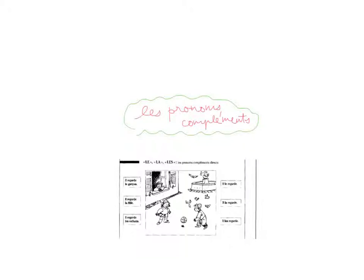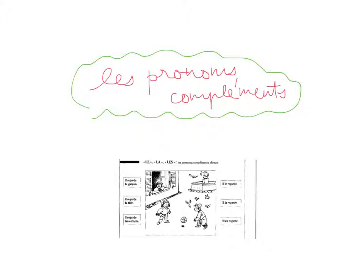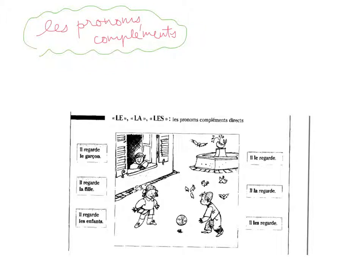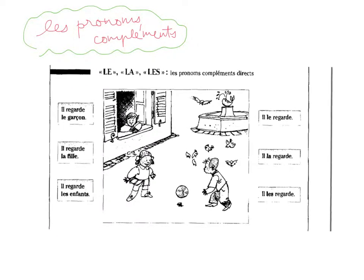So today is a video supplement to the grammar of our lesson 1 of module 3, where we learned le, la, les, also known as les pronoms compléments in French, right? Les pronoms compléments. Why do I want to make a supplement? For one reason, because this is actually an incomplete list. Anyway, let's talk about this later. First, I would like to remind you how to use le, la, les.